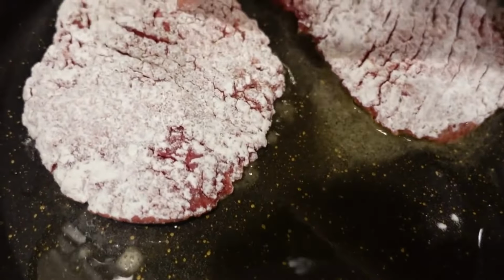Okay, one other thing is tonight when we open this up and take a look at it, I'm gonna see whether we need to add like a cornstarch slurry to it to thicken it up a little bit. It's optional.